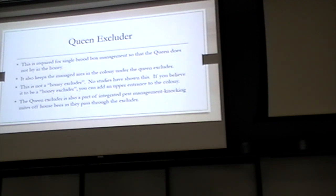It keeps the managed area in the colony under the queen excluder. What do I mean by managed area? The area that you have to try and keep varroa out of brood, the area that you're trying to keep hive beetles under control, and wax moths, and all the other things that bees routinely patrol for.